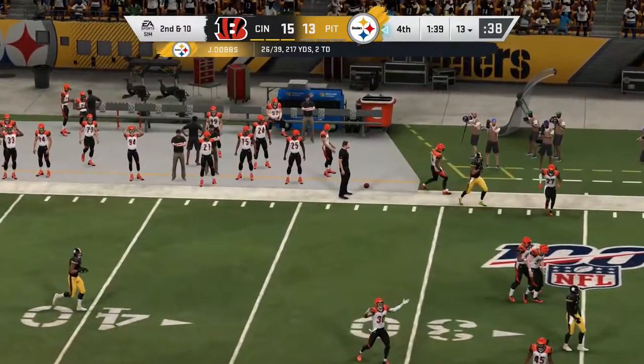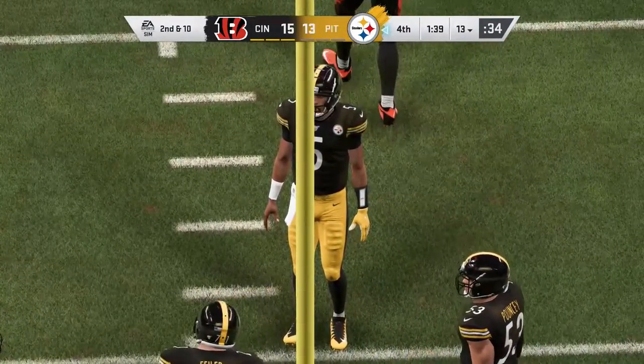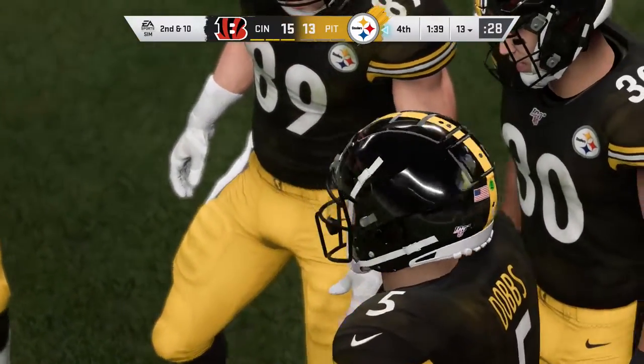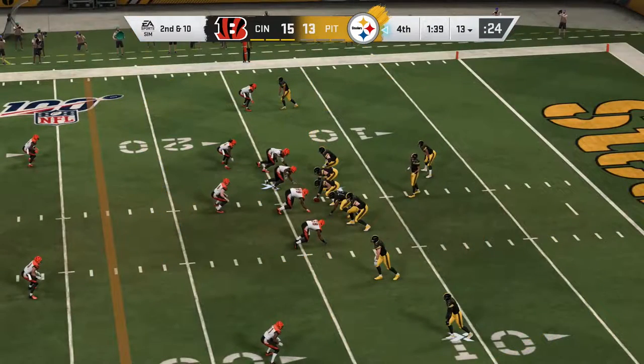It's incomplete. He was looking for Dante Moncrief that time. And it's second down. Work with me, partner. Take a deep breath, because that's what they're doing down the field now. That incompletion allowed them to exhale a little bit. Get in the huddle, kind of scan the crowd, see if any celebrities are here. Relax a little bit as they start this big drive.